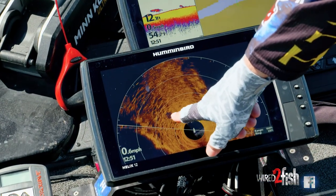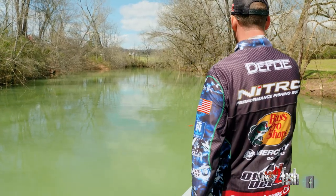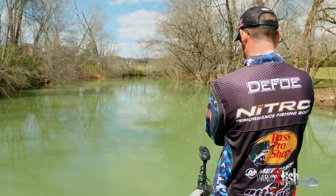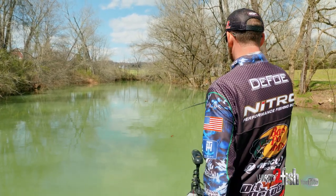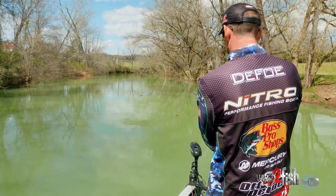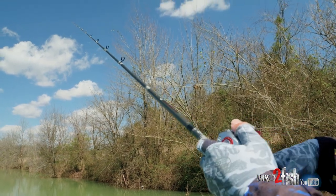When you look at that screen, you need to orient yourself as being the boat. And I've got it lined up to where I know straight ahead of the boat is what is straight ahead on that screen. So I know if something shows up dead ahead of the boat, just like that piece of wood that I can see above the water right there, it's gonna be straight ahead of me on the screen and I can make a cast straight out 12 o'clock off the bow.